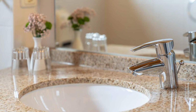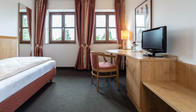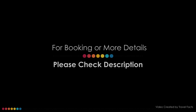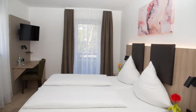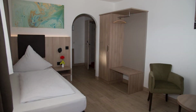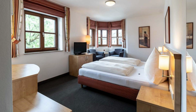The property accepts major credit cards and reserves the right to temporarily hold an amount prior to arrival. The check-in time of this hotel is 2 p.m. and the check-out time is 11 a.m. Guests are required to show a photo ID at check-in. There will be some offers available online for this hotel along with various coupons and payment policies.